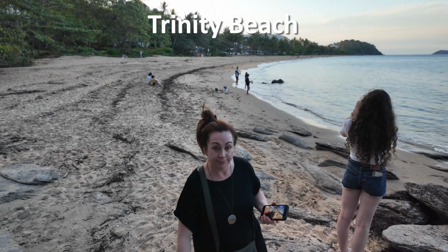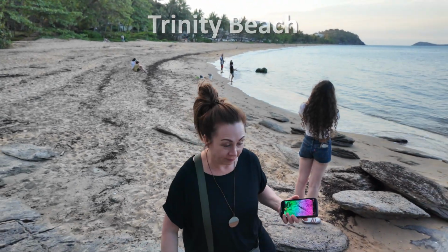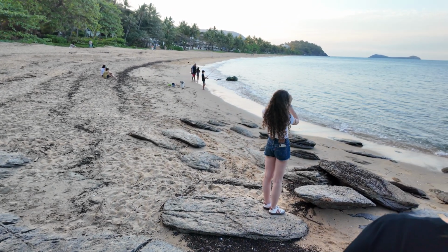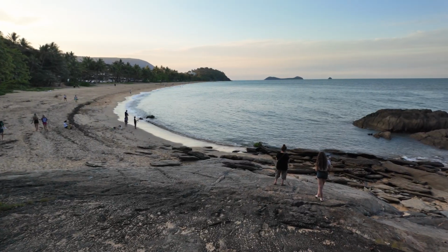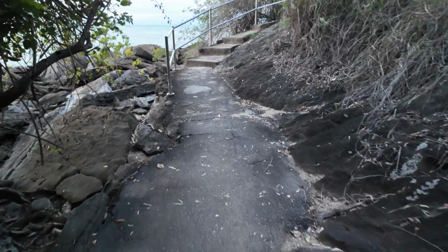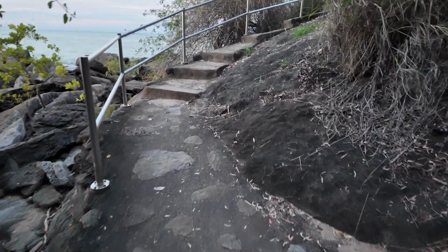We've made our way around to Trinity Beach now to see the sunset. But the fishermen are out trying to catch their dinner. It's a nice evening. I think if we get up a little bit higher we might catch a nice sunset.